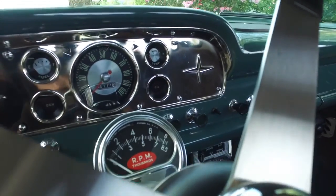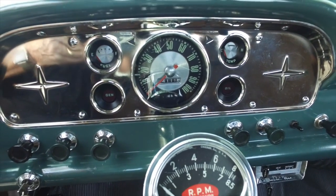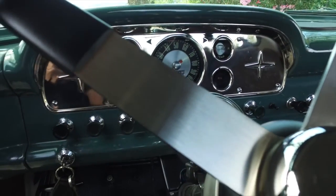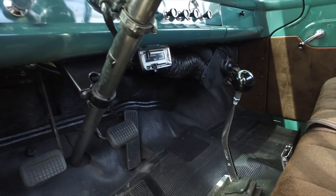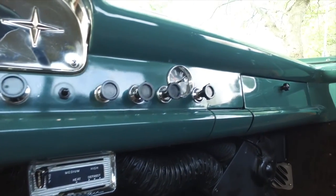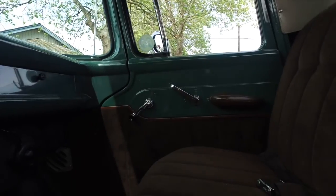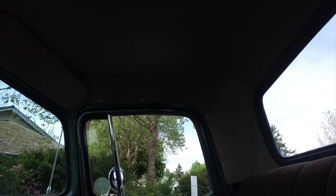This has got 54,111 miles on it, and that's supposedly the actual miles, but I can't prove it. Dennis bought it with the idea it was actual miles, and I got to tell you, you can see how nice and clean it is. It just looks great. I mean, just see, it's really clean. Everywhere you look, it's clean.